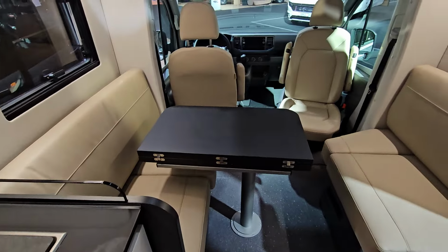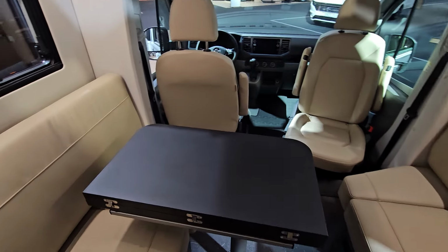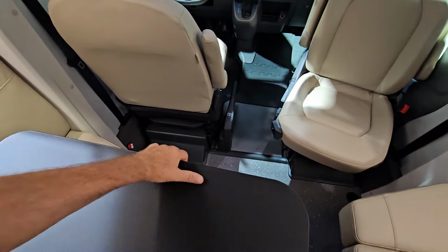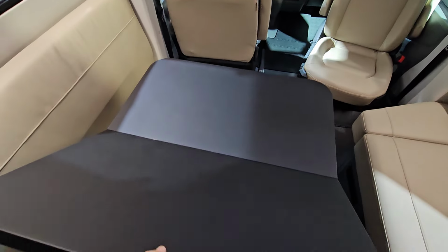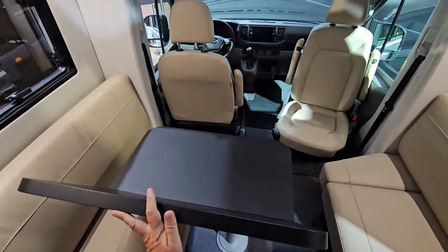Here we've got a face-to-face. Personally, I'm not a fan of face-to-face, but then again, you get what you want. Some people must want it, otherwise they wouldn't build so many of the things. And up here we have this table, and that's a very large table at that, for a compact van.